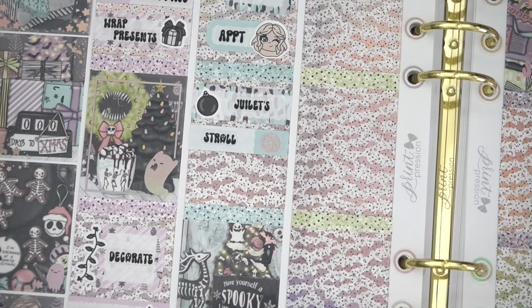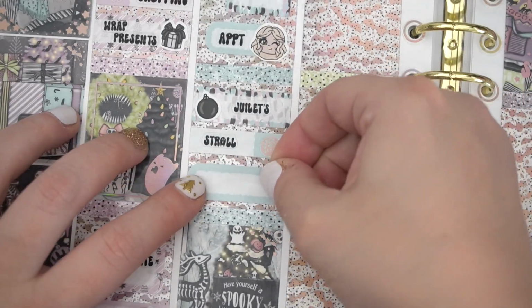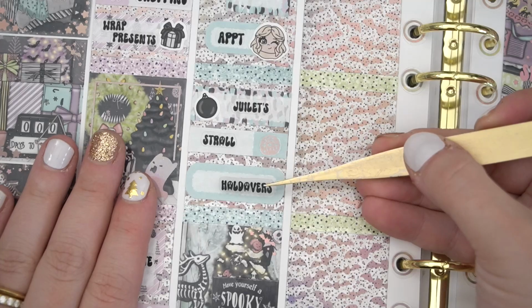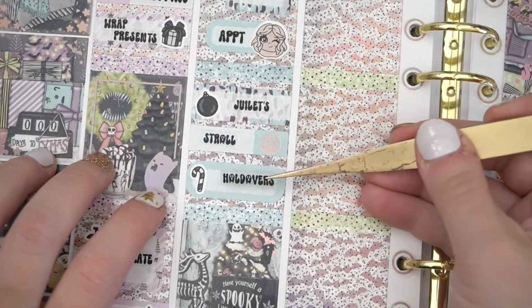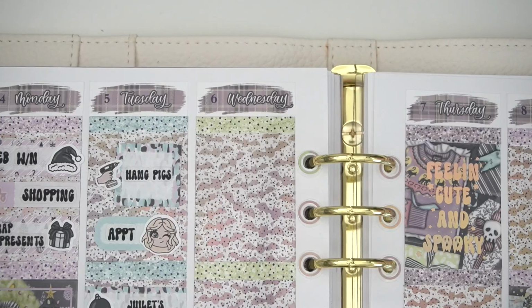We left my in-laws, and then we did watch a movie this night. We watched The Holdovers, which was pretty good. I did like it. I thought it was a nice Christmas movie. So I'm going to do a little candy cane. I'd recommend. And that was that on Tuesday.